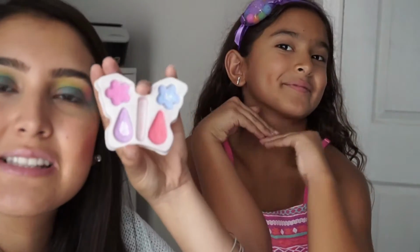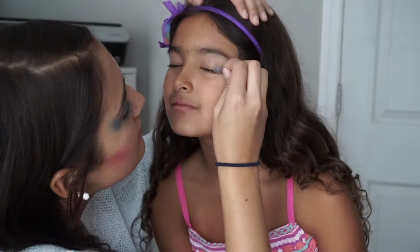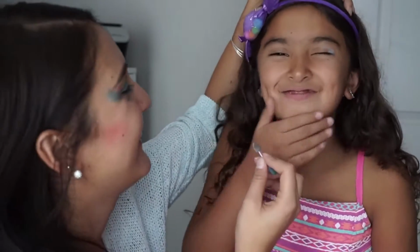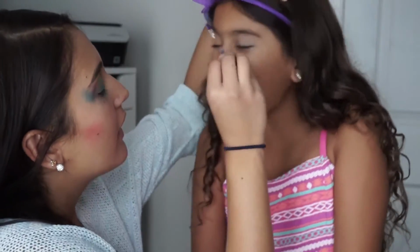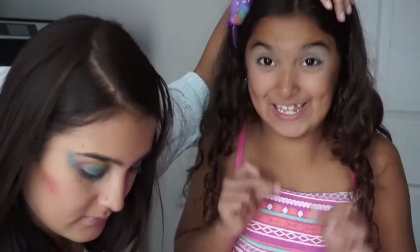Fairy brat doll. Now it's my turn to beat your face. Okay, so I'm going to take this little mini palette and I'm using this blue. Such a pretty blue. I know. It's not even a blue, it's like a periwinkle. Yes. I'm just gonna put it all over. No! Blend and blend and blend with these nasty brushes. Excuse me!